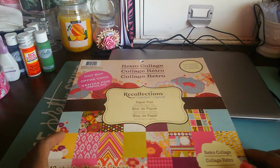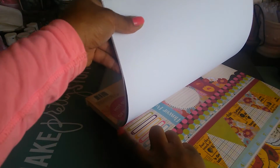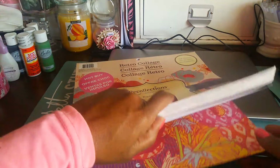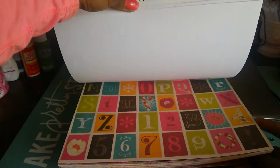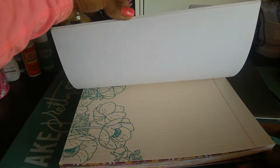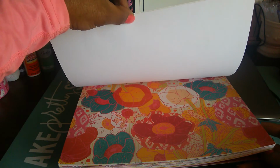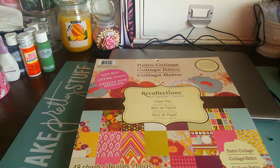And this is Retro Collage by Recollections. And this one is still sealed, has not been used. And it has all the papers in it. There's a rhinestone stuck in my pad. I don't know what happened. But anyway, that's what the paper looks like. Oh, I gotta frame one of it. So that is that.